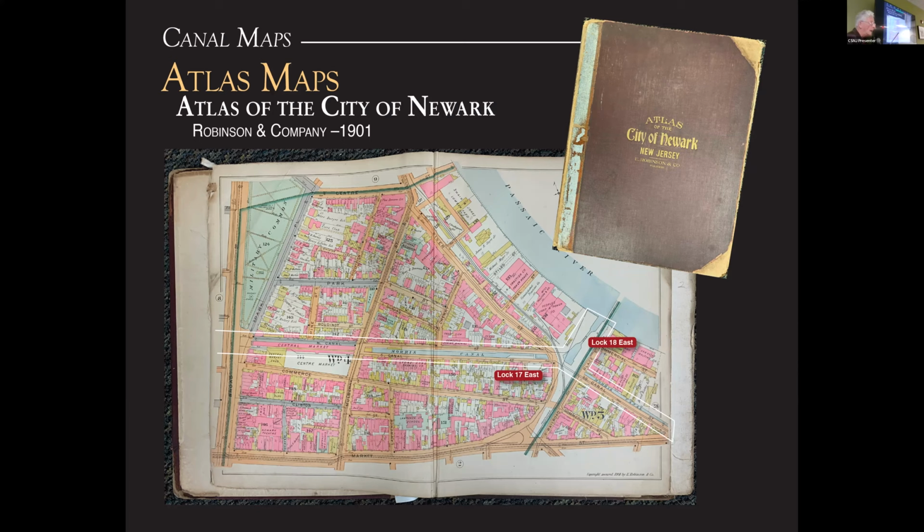A good example is Lock 3 and Lock 4 at Dover, just along Princeton Avenue, just west of Dover. You've got two locks within a couple of hundred feet of each other. And so that lock tender probably hired an assistant, but ran both locks, paid his assistant, and made a couple of extra bucks. His house is right in between the two locks. Lots of other kinds of things in our collection.